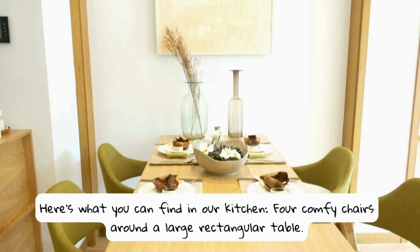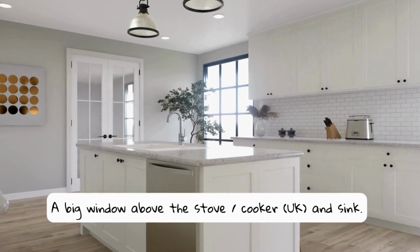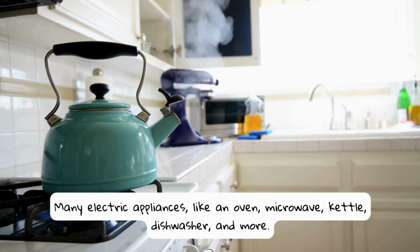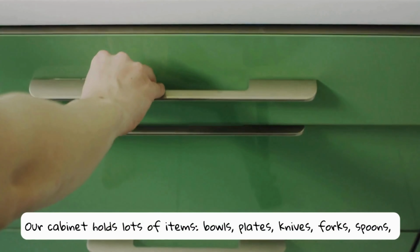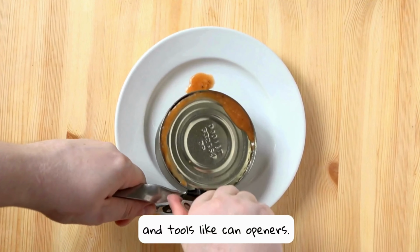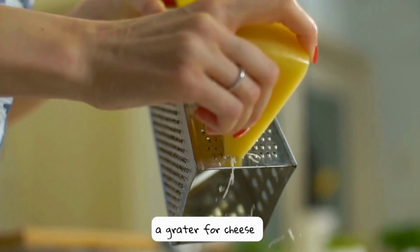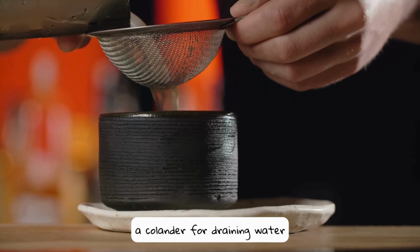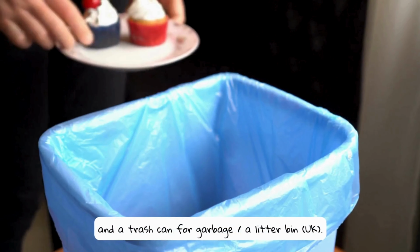4 comfy chairs around a large rectangular table, a big window above the stove and sink. Many electric appliances like an oven, microwave, kettle, dishwasher, and more. Our cabinet holds lots of items: bowls, plates, knives, forks, spoons, mugs, cups, pots, pans, and tools like can openers. There's also a dish towel for drying dishes, a grater for cheese, a colander for draining water, a peeler for removing the skin from fruits, a wooden spoon, and a trash can for garbage.